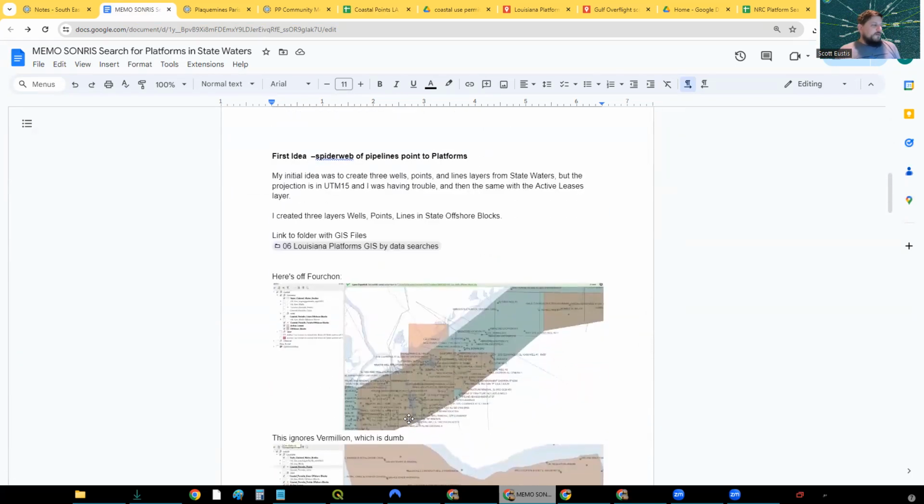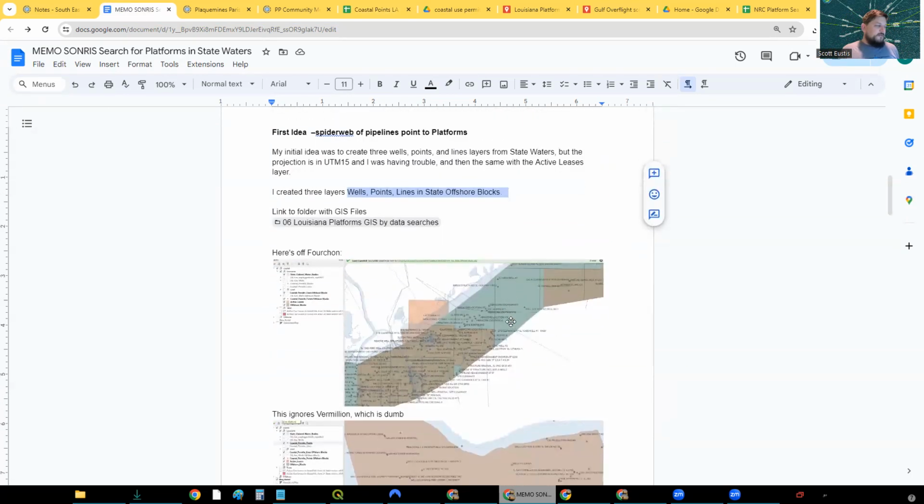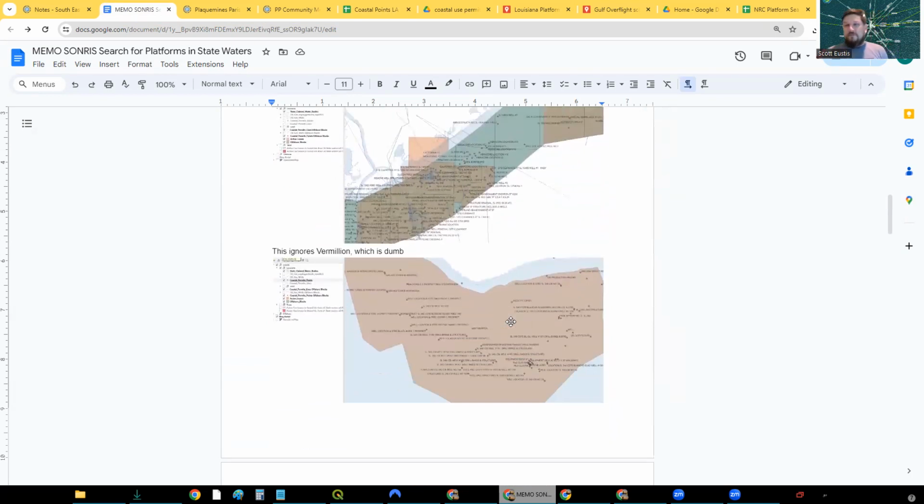Okay. The first idea is to create 3 letters based on the state offshore blocks. Like I said, it excludes Vermilion, very offshore, but not considered offshore by the state. I think PHMSA would consider this offshore. I think PHMSA's definition of offshore is probably the closest one to what I would want, because that's the one related to the cost of remediation and LDAR. Okay.